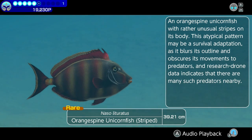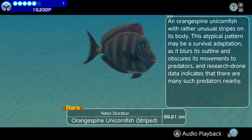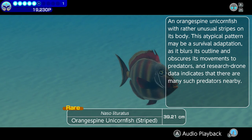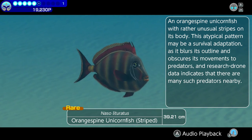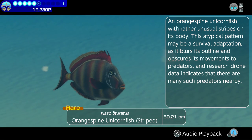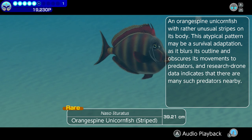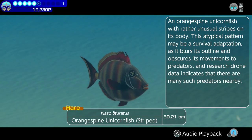Orange spine unicornfish, striped. An orange spine unicornfish with rather unusual stripes on its body. This atypical pattern may be a survival adaptation, as it blurs its outline and obscures its movements to predators, and research drone data indicates that there are many such predators nearby.